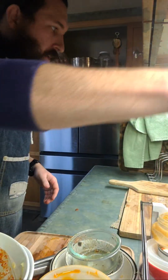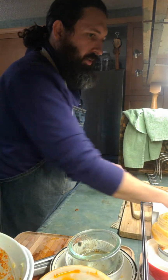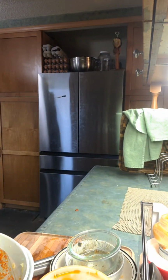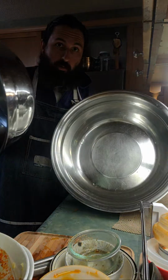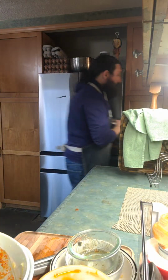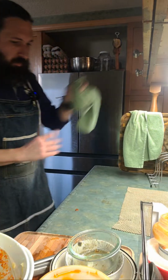Well, let's move that out of the way. Let's just get it clean. Move these cutting boards out of the way. If you guys have never made kimchi before, they use these giant bowls in Korea to make kimchi with. It makes it so much easier. So these are nice and clean, ready to go. We'll put these over here off to the side. All right, wipe this down real quick.